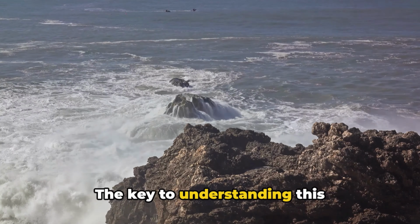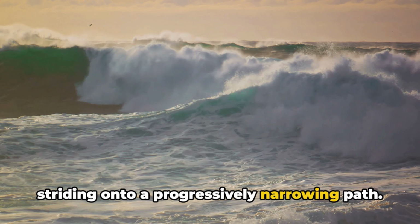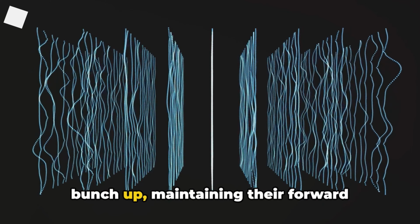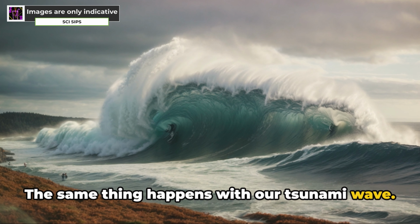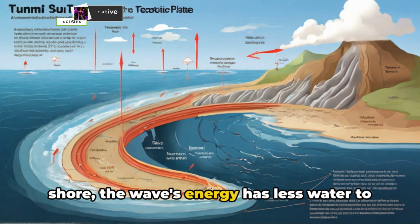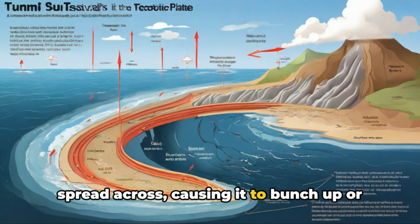The key to understanding this transformation lies in the principle of wave shoaling. Imagine a marching band, all in step, striding onto a progressively narrowing path. As the path narrows, the band members bunch up, maintaining their forward momentum, but crowding closer together. The same thing happens with our tsunami wave. As the ocean floor rises towards the shore, the wave's energy has less water to spread across, causing it to bunch up, or shoal, increasing the wave's height.